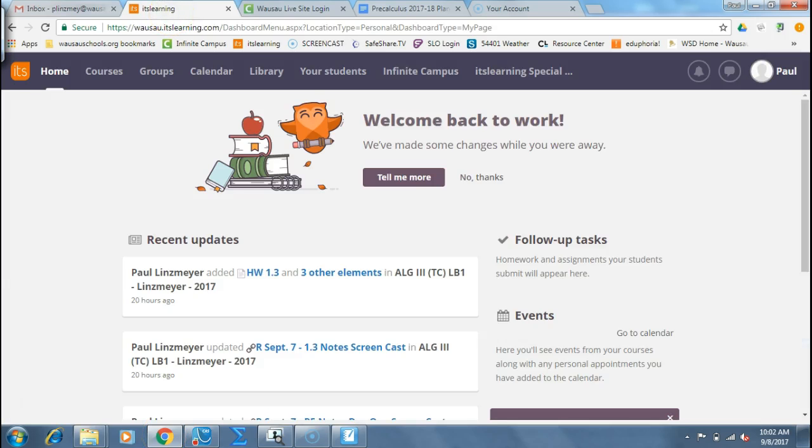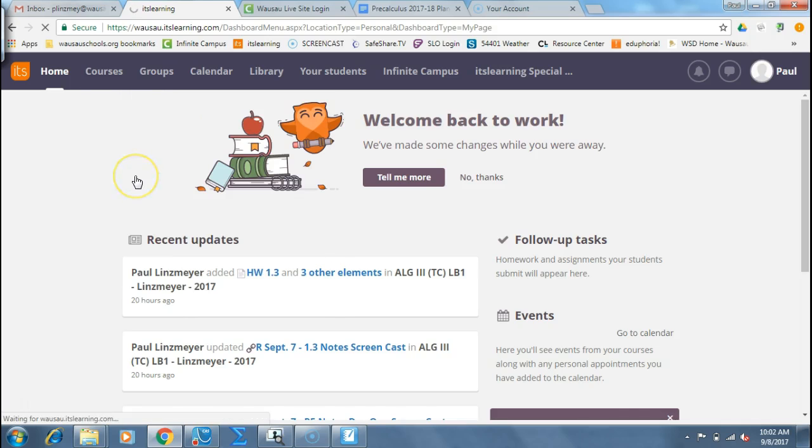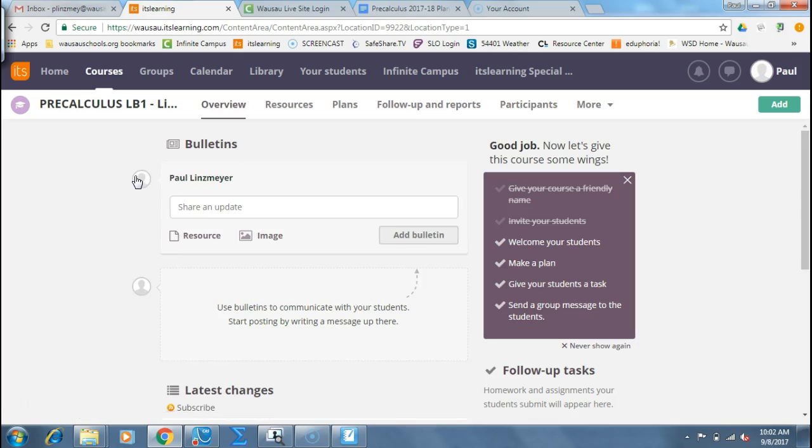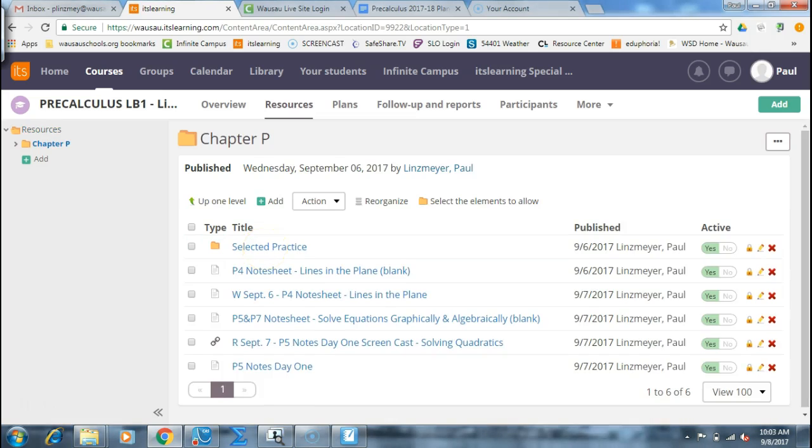Just as an FYI, on It's Learning, all of you, Hill or Linsmeyer ones, should be enrolled in Pre-Calculus LB1 Linsmeyer. If you launch that, it comes up to a basic page. This is what my page looks like. I don't know what your student page looks like, but what you're looking for is resources. In resources, you will find Chapter P. If you click on Chapter P, you will find all of the stuff that we have done so far.